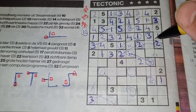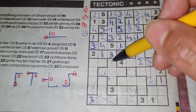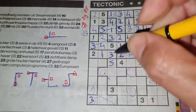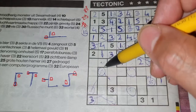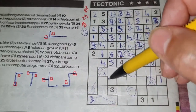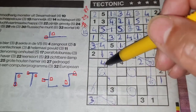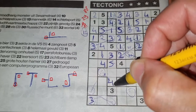Okay. I think this box should be a 5, because it can be 1, can be 2, can be 3, can be 4. Yes, definitely a 5. I think this box should be a 4, because it can be 1, can be 2, can be 3, should be a 4. Cannot be a 5. Yes, definitely a 4. I've marked those 2 boxes with the 4. Now we have a 4 there, so this box cannot be a 4 anymore. That box should be a 4. Alright.